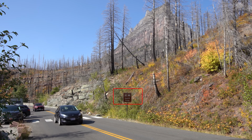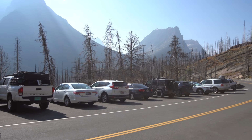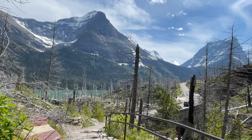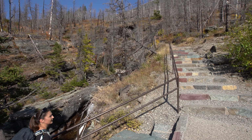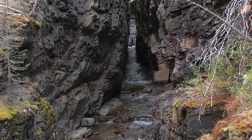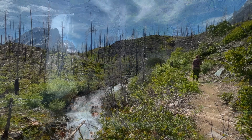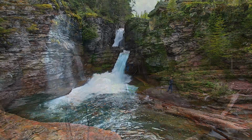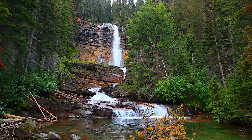A few miles later is Sunriff Gorge. The parking area is often full, but shuttles and tours also stop here. Climb a few stairs to see the narrow gorge. It's only a couple of feet wide. If you're ready for more exercise, follow the stream that cut it to Baring Falls, the double drop at St. Mary Falls, or go all the way to Virginia Falls.